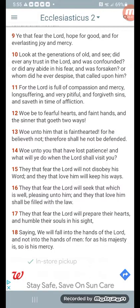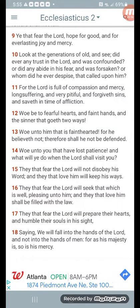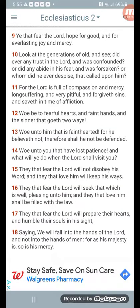Hey, let the scripture speak. Ecclesiastes 2:10 in the Apocrypha, also known as Sirach. Look at the generations of old and see. Did ever any trust in the Lord, Yahawah Shai, and was confounded? Anybody that trusts in the Lord, were they ever confounded? Hell no, man. Or did any abide in his fear and was forsaken? No. Or whom did he ever despise that called upon him? Nobody, man. Yahawah Shai always delivers.